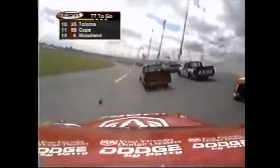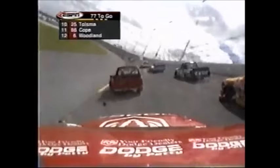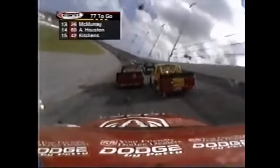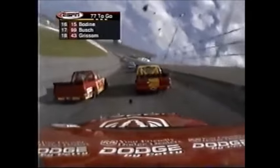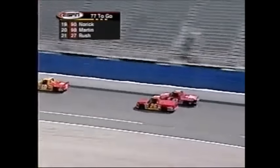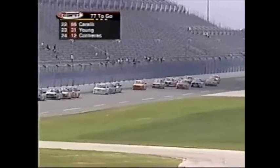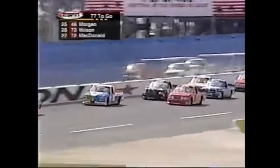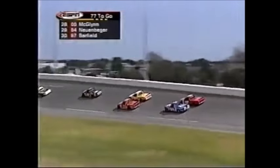Look at Grissom with that beat-up Dodge on the bottom, trying to get by Andy Houston. Benny, as long as the wheels are straight on that thing and he hasn't done any suspension damage, it should not be too bad. Well, he's got to feather the throttle, whether it was because he was worried about coming up on somebody or getting a little loose. It was Jamie McMurray in the 26 truck that they were going by, and Lance Norick in the 90. There's Jeffrey Bodine. Lonnie Rush in the yellow number 27.